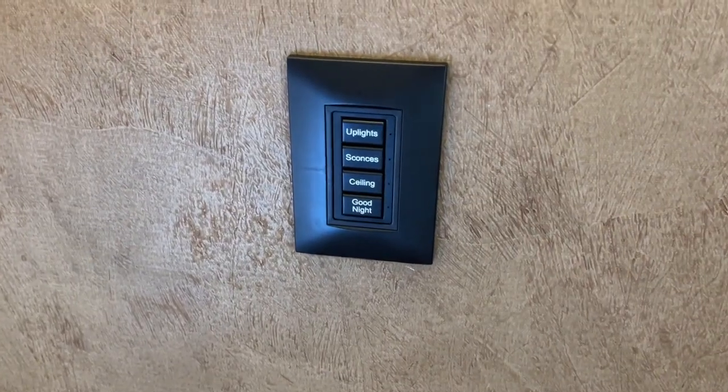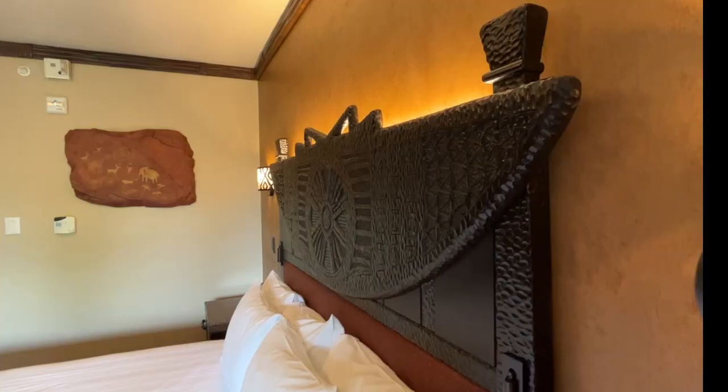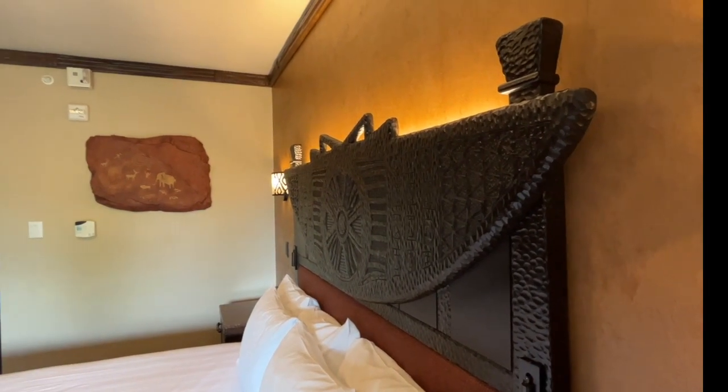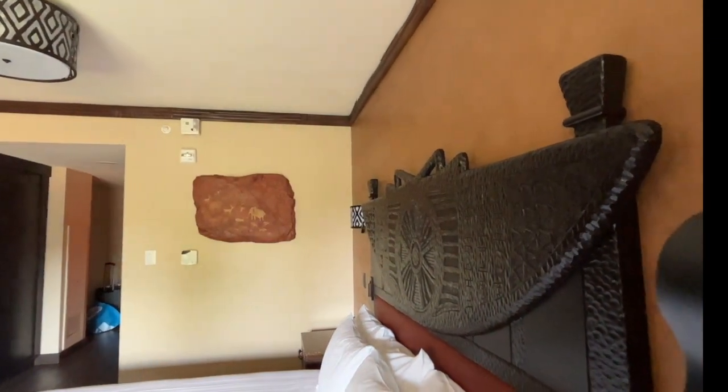Neat little lighting control block here. I've never seen this in one of the Disney rooms. They can control the individual areas above the bed, the uplights, the sconces, the ceiling, but the good night button turns everything off. I like that.